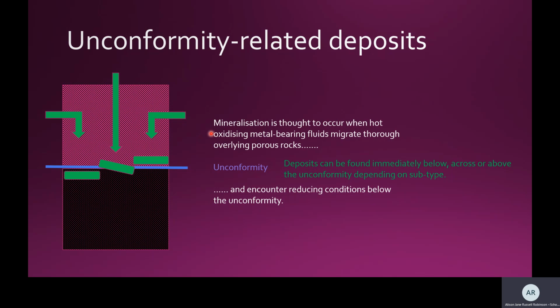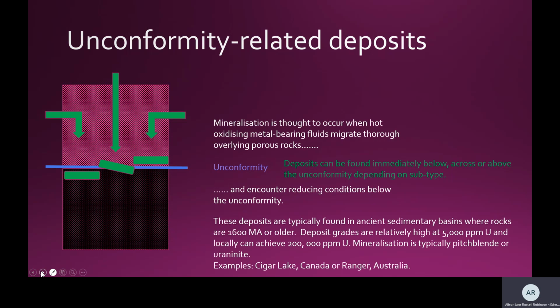mineralization. In this example here, I've suggested that you've got hot, uranium metal-bearing fluids coming through some sort of porous rocks on the top, and you've got reducing conditions, often less permeable, below here, which then fixes that uranium mineralization around that unconformity line. So this one would potentially be quite spread out, but so long as it's quite shallow, it could be cost effective to get that out of the ground. So predictability can produce profitability in this.